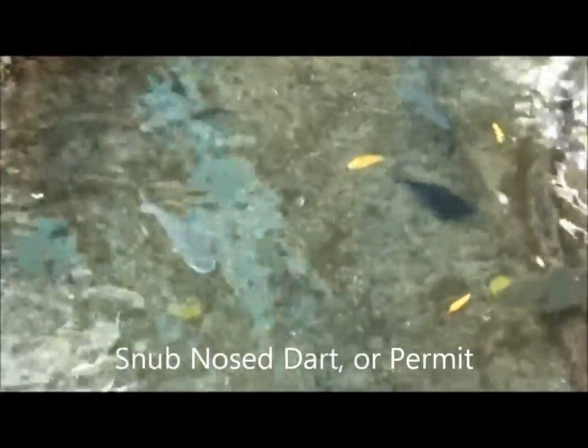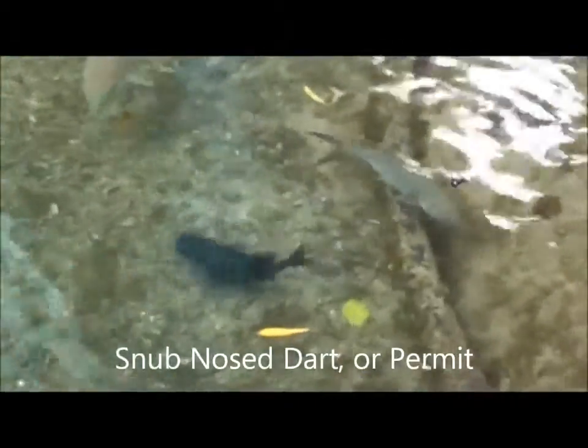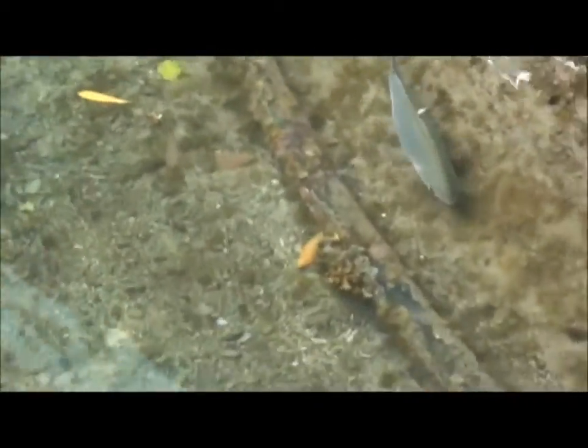Oh, look at that. School of snub-nosed dart just cruised through. It's amazing to see a few of them in the air as well. Snub-nosed dart. There's one. There you go, snub-nosed dart. Big parrot.